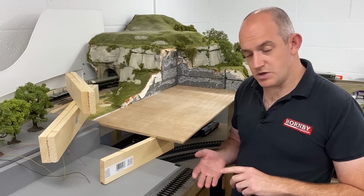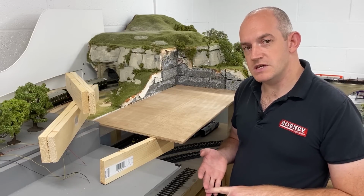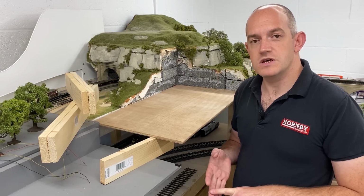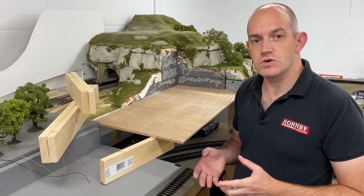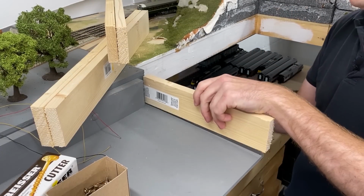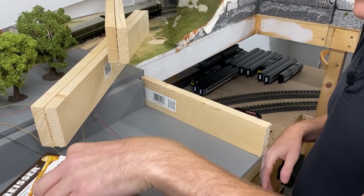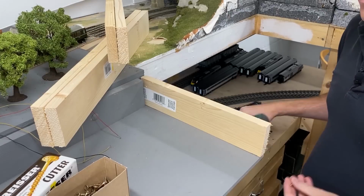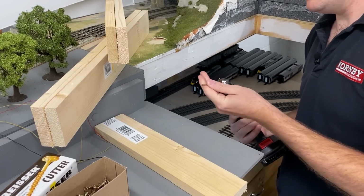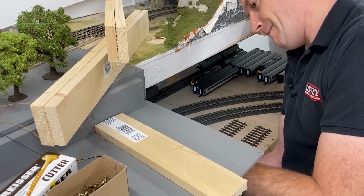The materials we're using: 9mm plywood for the surface, 69mm by 18mm plain softwood timber for the frame, and I'm using 35mm by 4.0 wood screws to join it all together. The first piece of the jigsaw we're going to put in is a new end panel to go across here. That's going to sit just along the edge of the wood. I'm going to fix it in place with a couple of 35mm long screws. Sometimes it's easier just to move that away whilst we run the screws through. Create a fixing point.